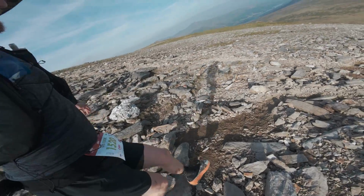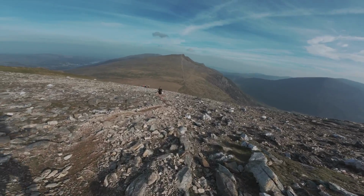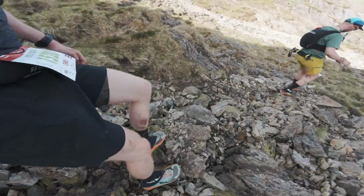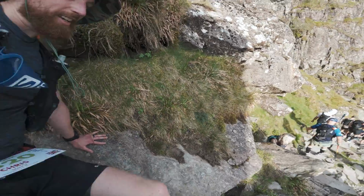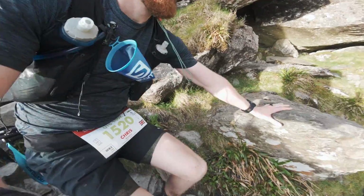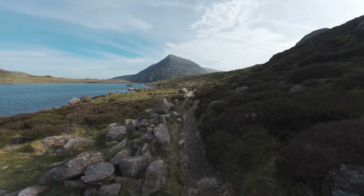before going down into the second descent. Now, I'd been told before this race that this really is one of the toughest parts of the race. It's a very steep downhill with lots of loose scree and slate, and you really have to keep your wits about you. I fell over a couple of times, so did pretty much everybody. When you get to the bottom of the second descent, there's a run around a lake before doing another climb, and then you get to the second aid station.